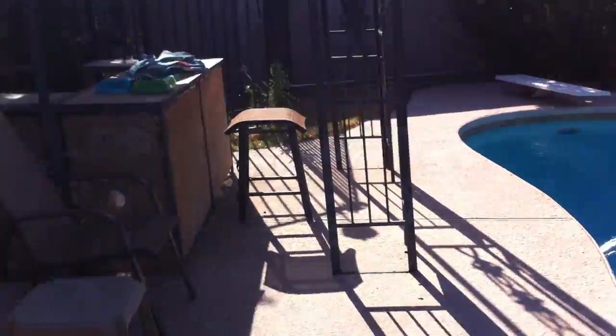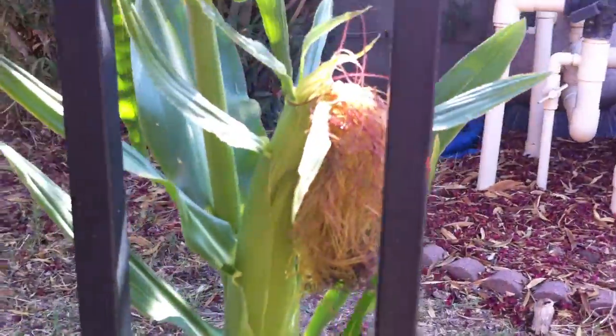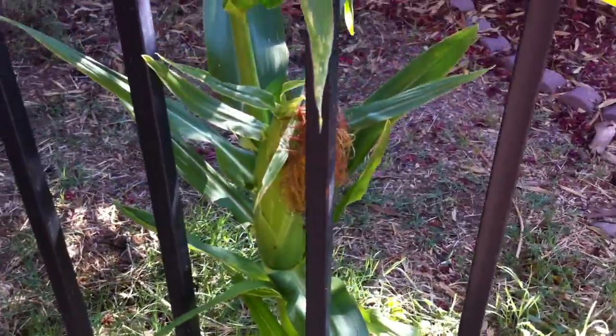Gotta keep this under 10 minutes here. Oh, I'm gonna show you my corn here. There's my rogue corn. I planted a bunch of corn seeds, but this one was the only one that I actually kept watered because it's next to my other muscadine grape, which is right here. Here's a volunteer cherry tomato. Came up. So we'll see how that corn does.